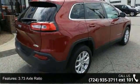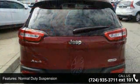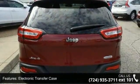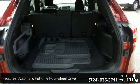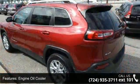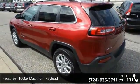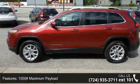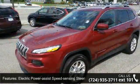This vehicle's top features include engine, 2.4 L I4 MultiAir included, Tigershark, 3.73 axle ratio, normal duty suspension, electronic transfer case, automatic full-time four-wheel drive, engine oil cooler, 1000 maximum payload, electric power assist speed sensing steering, permanent locking hubs and wheels, 17 inch by 7 aluminum.